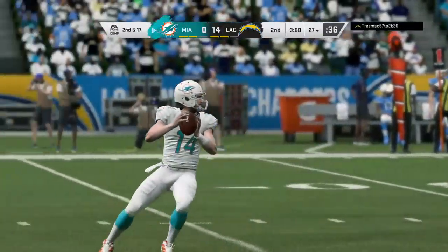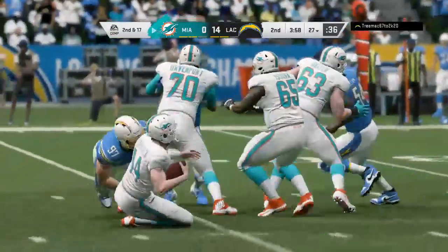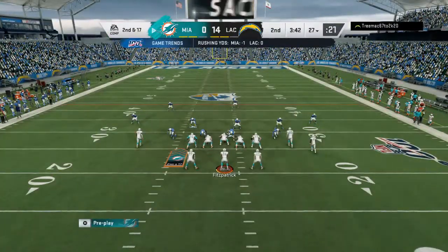Well, someone's been up to the task so far in this game. They are already up a couple of scores, Brandon. And guess what? I think they're just going to pin their ears back now and get upfield and get after the quarterback. Been such an impressive first half to get that lead.